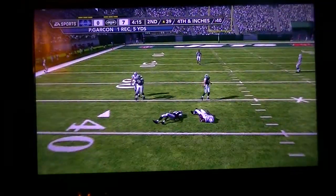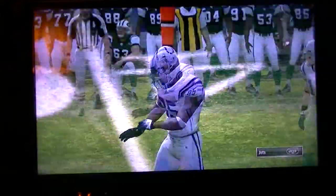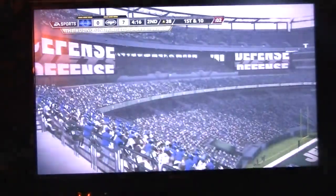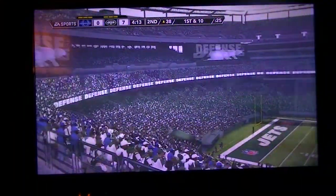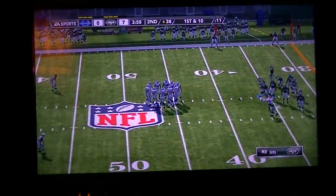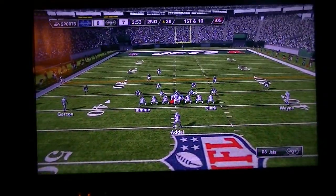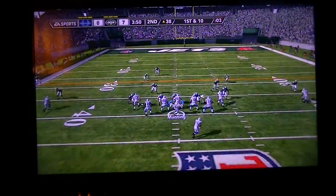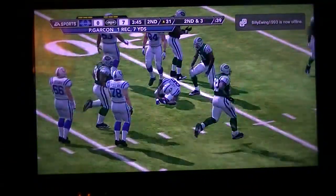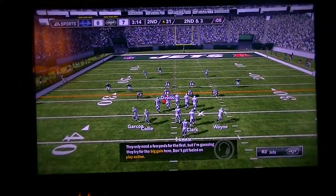Has a man short to his left. And the tackle was made by Antonio Cromartie. Jim Caldwell is not happy with the call on the field, so he's going to throw the red flag. It's 1st and 10. Ball on the 38. Looks left. Here's a short pass. The stop was made by Antonio Cromartie. The completed pass goes for a gain of 7.